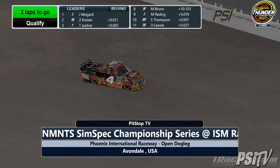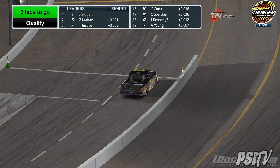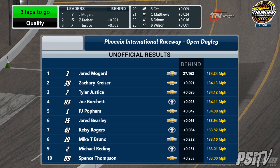And as we watch some more qualifying times get put down, I believe Jared Mogard is actually currently our pole sitter, which has been interesting. He missed Daytona, I believe, due to the duels, and he's had some issues getting into the show ever since. I believe he has no charter then. If he missed a race, he clearly doesn't have a charter.